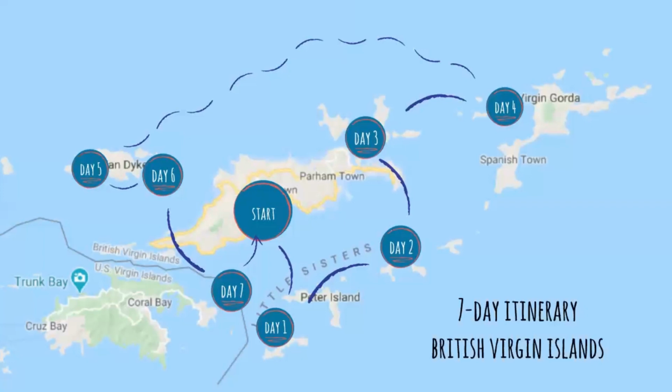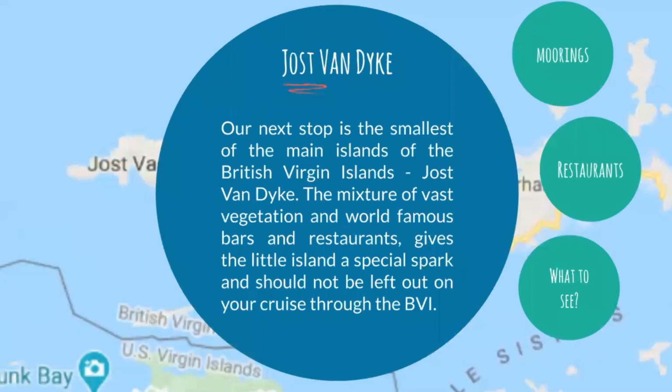Let's check it out. So day 5, we talk about Jost Van Dyke. One of the things that I want to underline here is the fact that Jost Van Dyke is a place not to miss due to very famous restaurants. We'll talk about that in a second, but also because you can see here, we have our mixture of vast vegetation. So Jost Van Dyke is a really interesting place to see. We've talked a lot about scuba diving and snorkeling. In Jost Van Dyke, we can really get into this vegetation. If you guys are outdoorsy people, you're really going to enjoy Jost Van Dyke. And of course, we have famous restaurants located here. So let's talk about it.